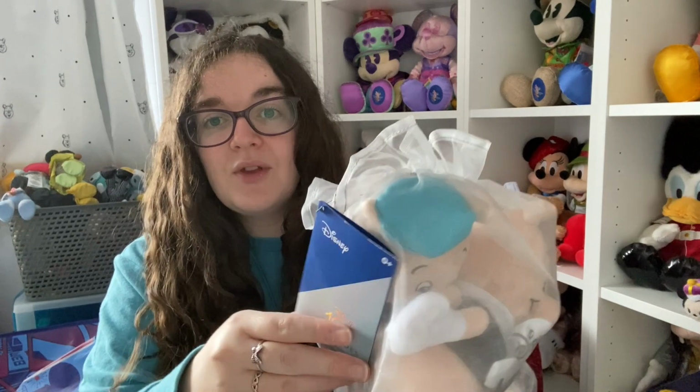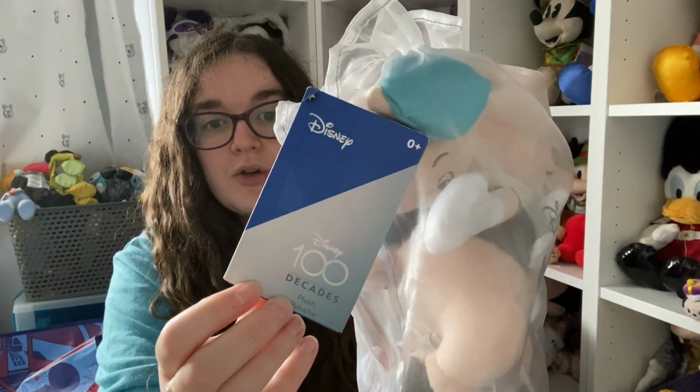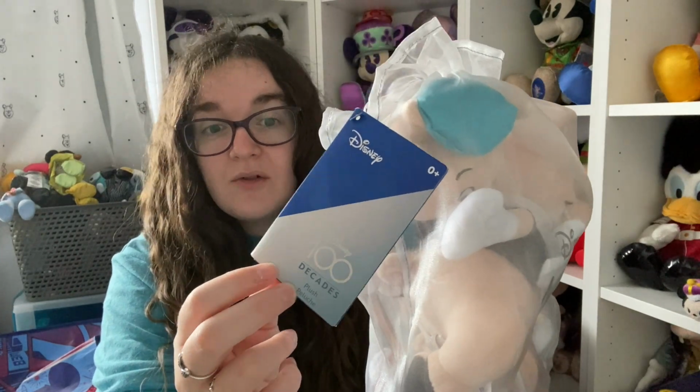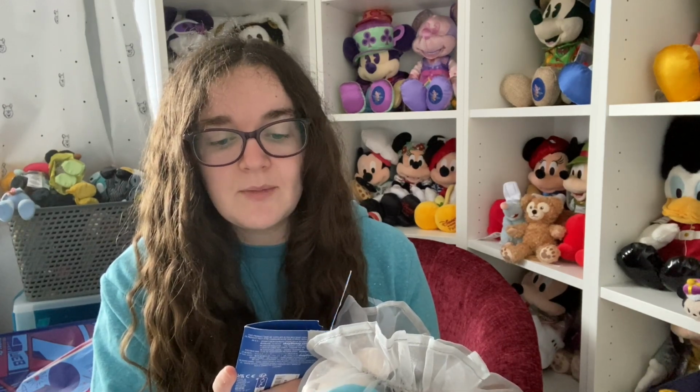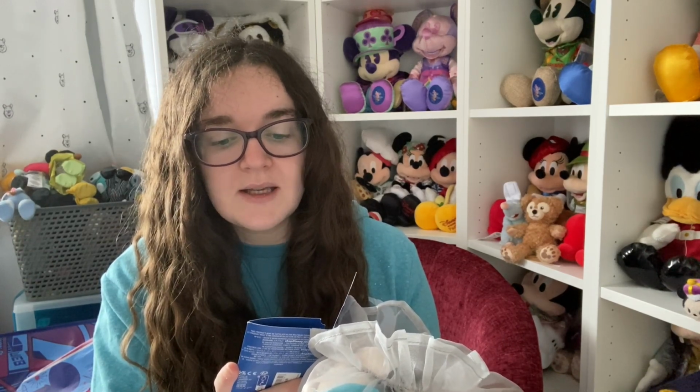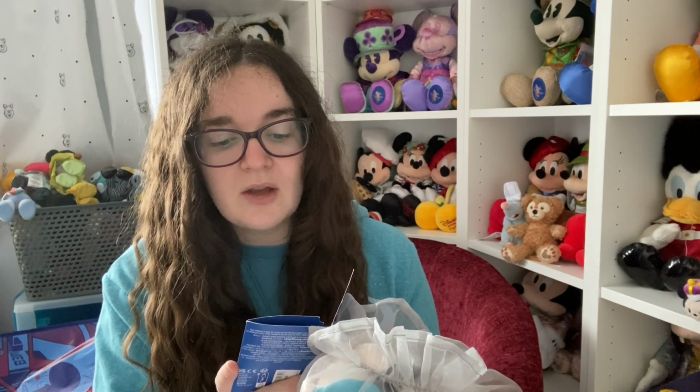But we've got a tag that is on the bag. It says Disney 100 Decades and then just plush. It doesn't tell you 2 of 10 or anything. And then it says travel back in time through the last 100 years of the Walt Disney Company with this enchanting limited series. Crafted by Disney artists, this collection offers a chance to celebrate our most beloved characters and how they come to life on screen.